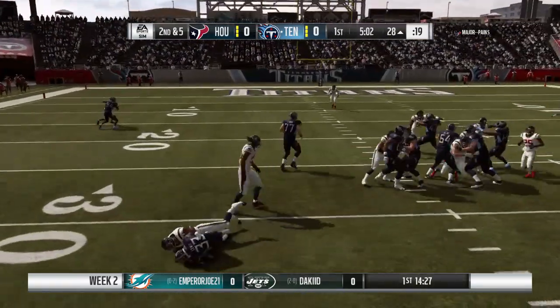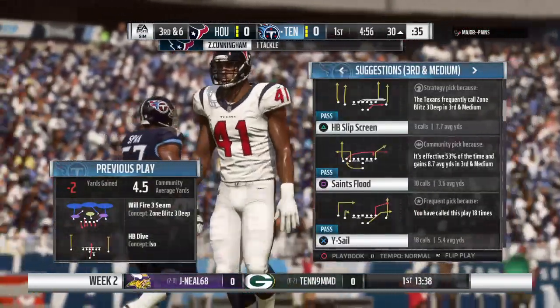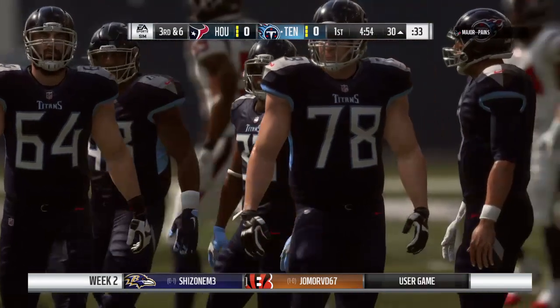Dion Lewis, the first carry for the expatriate. And that one blown up quickly as he's going to be stopped before he could even get started. Calling a loss of 2 on the play. And all of a sudden here, it's 3rd down.